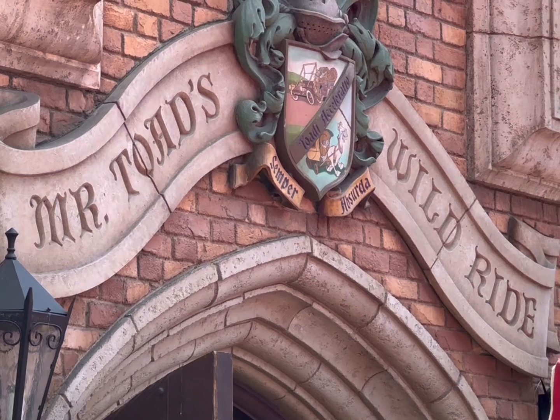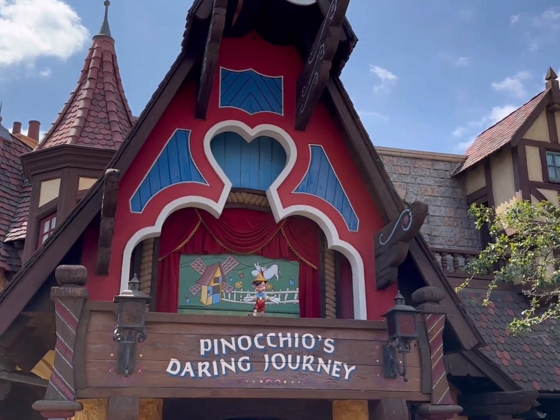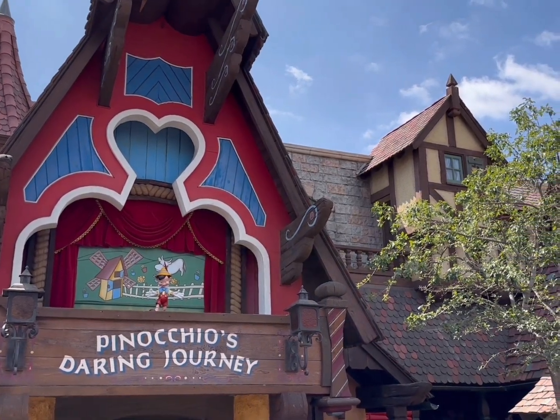Anything in Fantasyland is pretty much great for babies, kids, and toddlers, except Mr. Toad's Wild Ride, which can be a little crazy. Pinocchio can be a little dark and a little bit too much, in my opinion. But if that's something you want to do, give it a go.